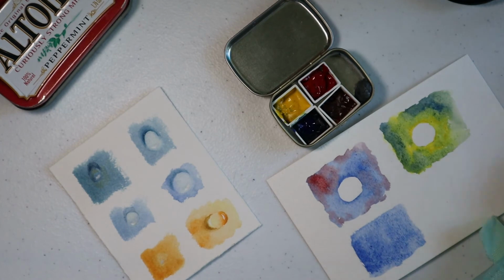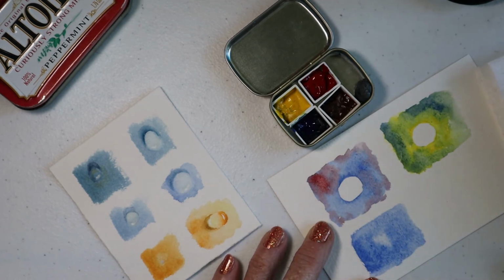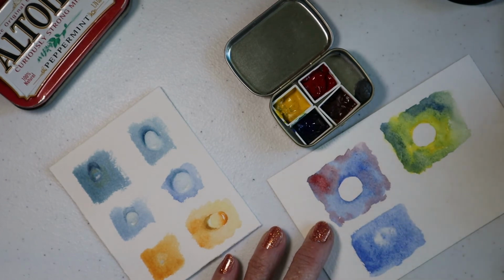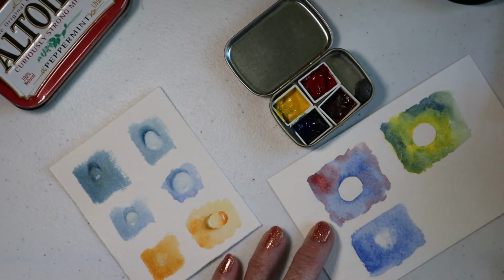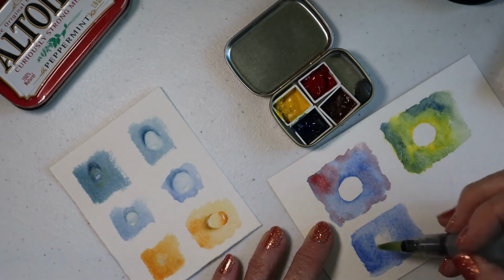All right. And I'm going to take the paint off my brush. And I'm going to come in. And this subtractive method is what I call it. It's like you're just soaking up some of the color. I just lay down the brush. Lift it. Don't scrub because you don't want to ruin your paper. This leaves a softer edge.